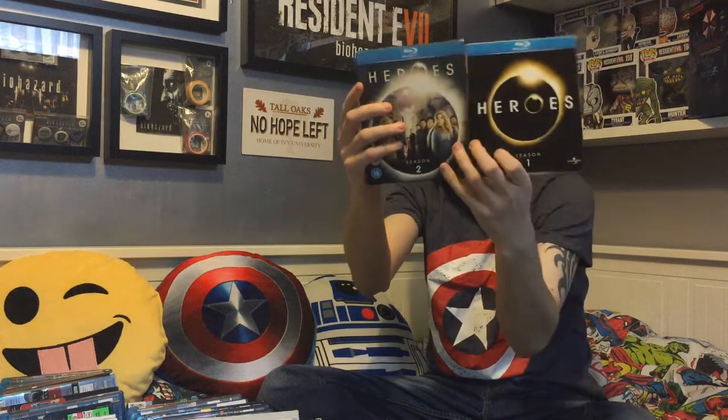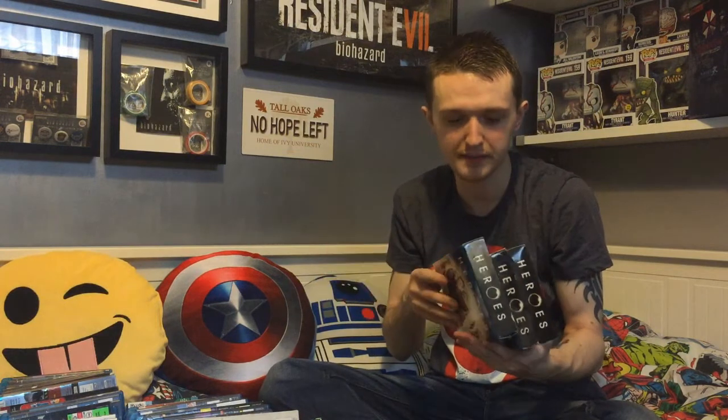Heroes Season 1, 2, 3. I haven't yet got Season 4. I will eventually. I do want to get the complete box set, like they do the whole complete box set. The only problem is that it's in a different shaped box. So rather than it being like standard Blu-ray size, it's kind of like a big chest, if anything. So I'll more likely just get Season 4 on its own and just put it next to these ones rather than getting the complete box set.